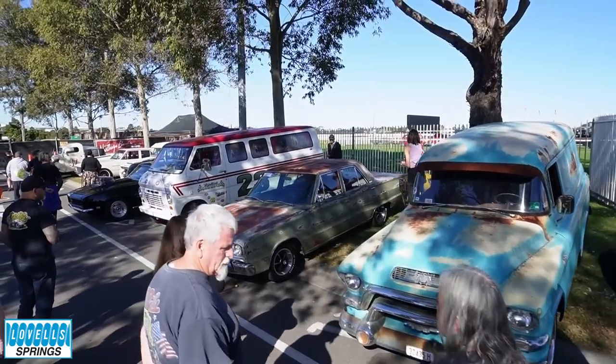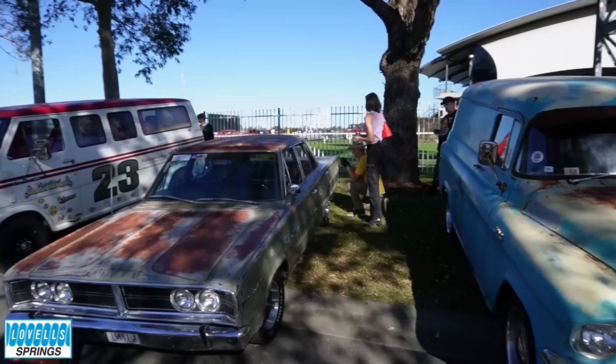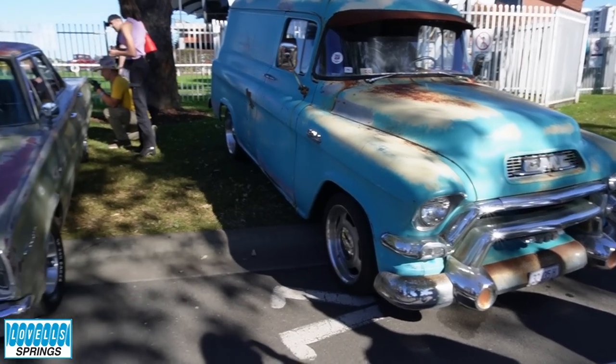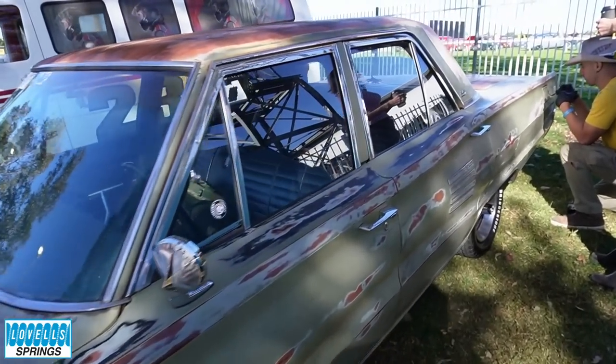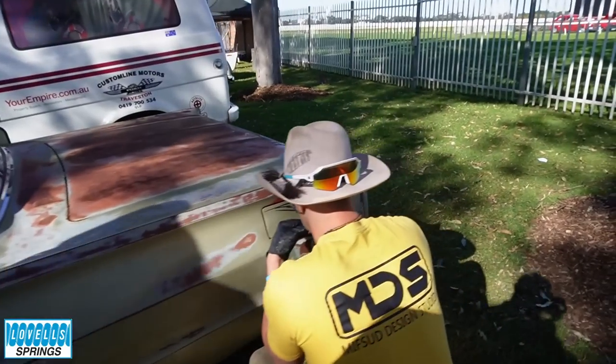Talking to the guy with the big pano there, they just brought that in from the States only recently. Then you see a bit of this at the hot rod shows. The guy with the hat on here has got the pin line. I was having a chat to him as well, so he's just doing a couple of lines on this one for someone.